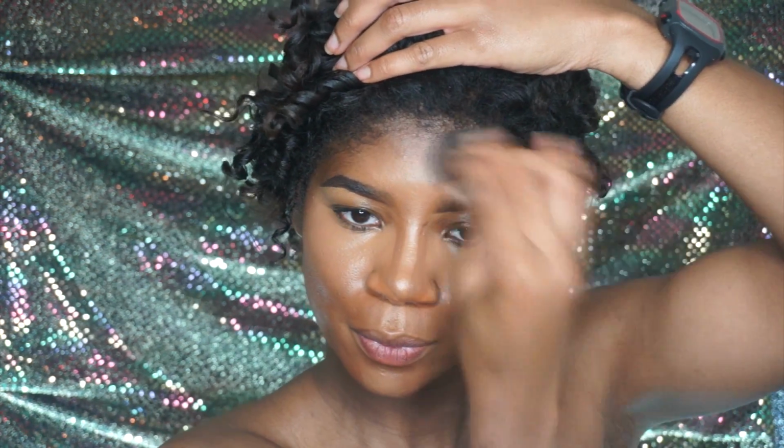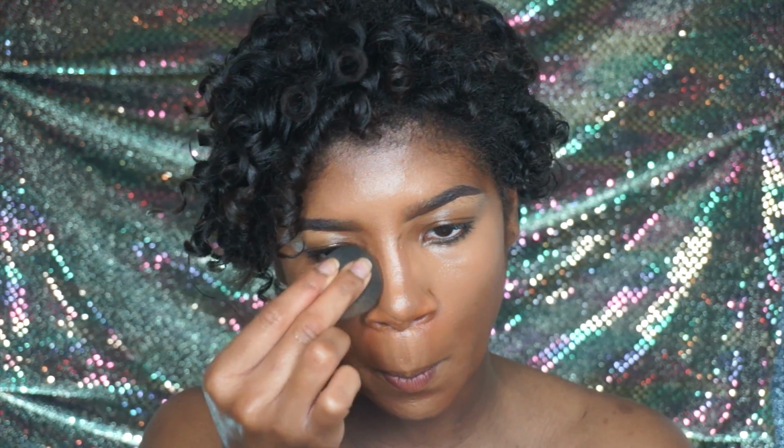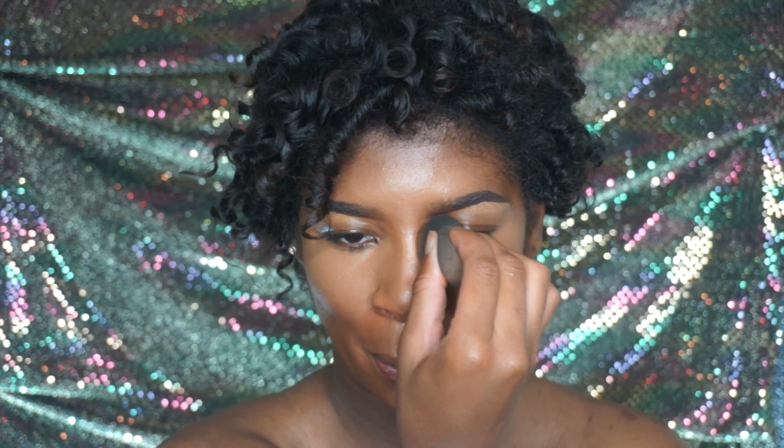and I'm just patting it in, and as I'm patting it in, it blends with my skin, and it makes the foundation, concealers, and everything else just look seamless. There are no harsh lines or start and stop positions and stuff like that. It just makes everything come together.